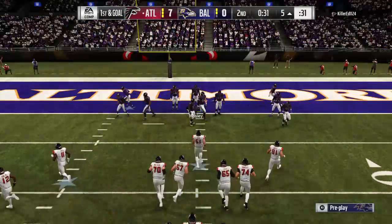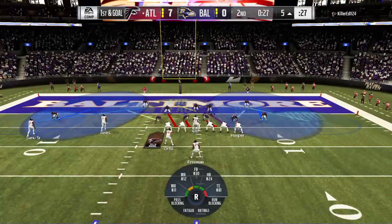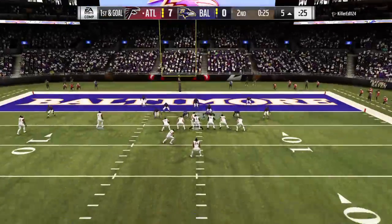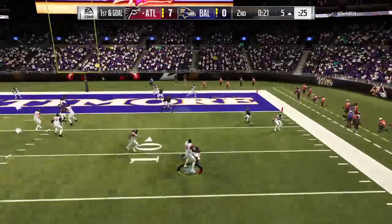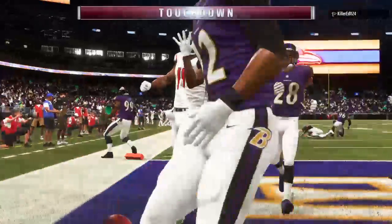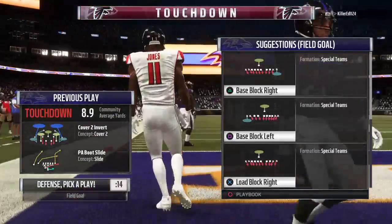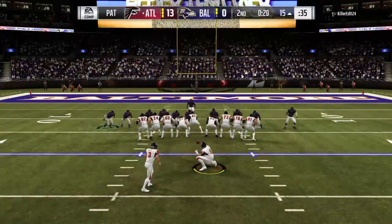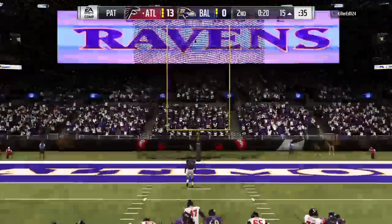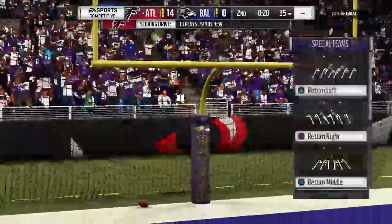So another third down conversion, and now they've got a first and goal. Here's Ryan. And he's got his star receiver. It's Jones for the Falcon touchdown. Julio Jones as the first half is winding down. And the Falcons will extend their lead.